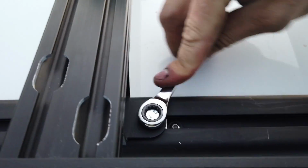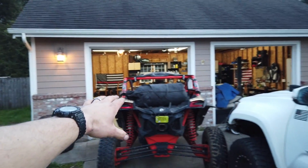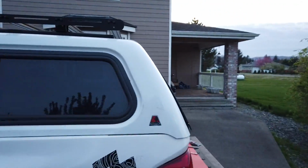There we go. Got my 80-inch Free Spirit Rec tent here. It was a little bit of a bear getting it out of the shop, but now the true challenge is to see if I can lift it up on top of the rack. Here we go. It's probably dumb. It's probably stupid.